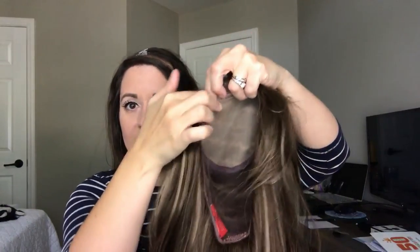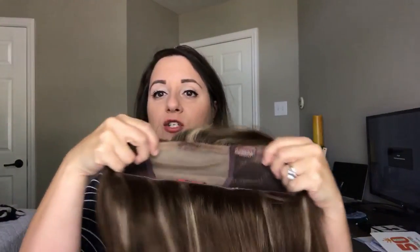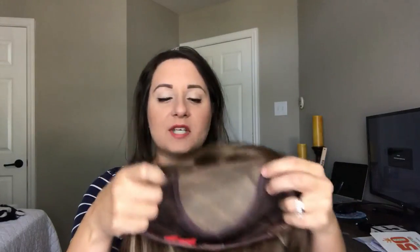But let me show you the inside of this piece. So it is much larger than your typical topper. It is very stretchy. All of this is hand tied. So typically with the toppers, you'll get the hand tied top up here and then it's wefted all the way around. This is hand tied. It's gonna sit really close on your head. It's gonna move with you. It's gonna feel a lot more lightweight too because of this material.